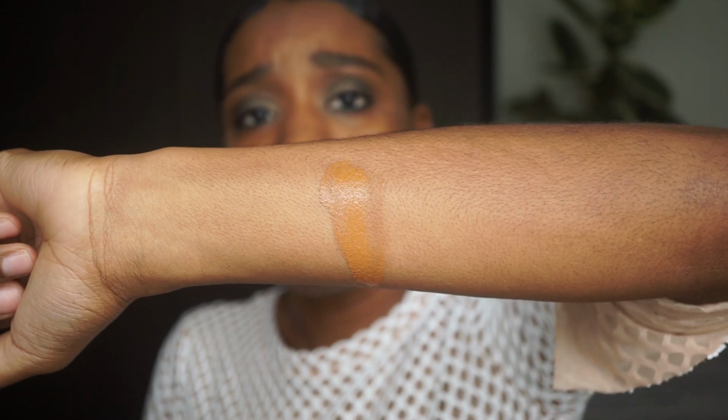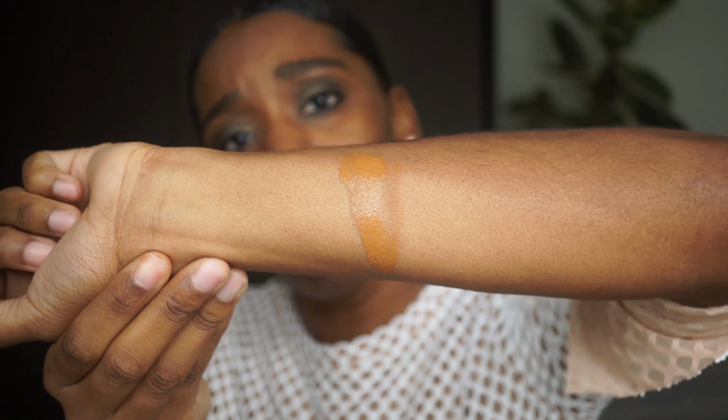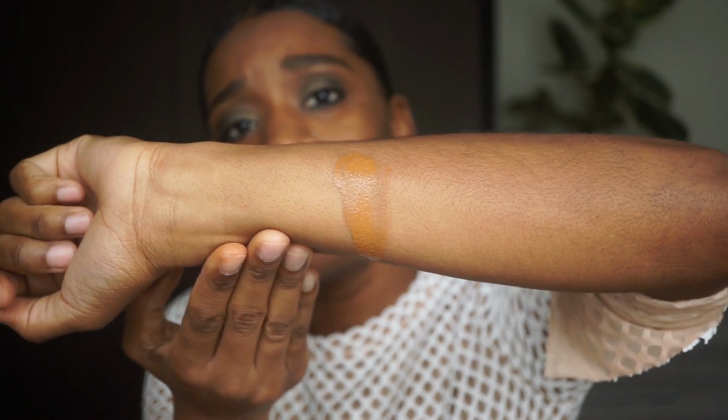Before I go into demoing the foundation, I do want to do some swatches alongside some of the foundations that I already have. It does look really warm on camera, but I thought it was pulling a little bit red on me. We'll let it dry down and see.